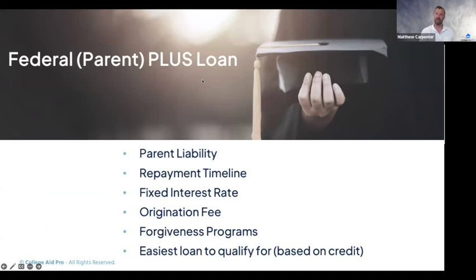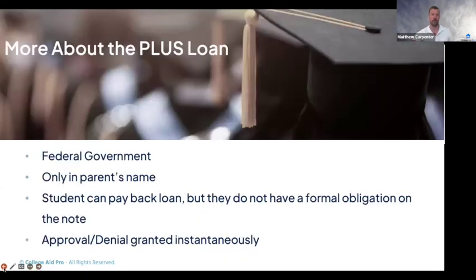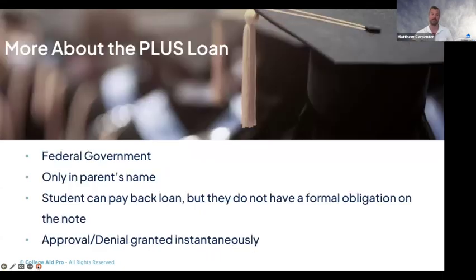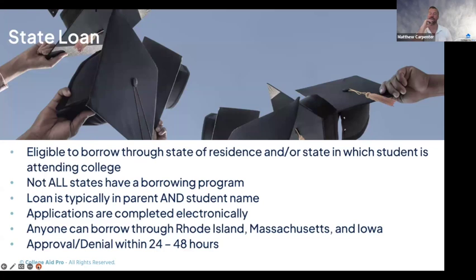The federal program for parents, the PLUS loan, okay. Again, we'll talk them through the pros and cons for the PLUS loan. It's only in the parent's name. It's the easiest loan to qualify for. So if you're a parent that doesn't have great credit, this could potentially be your only loan option. You're going to be approved or denied instantaneously. The rates stink. We're over 8%. There's a 4% origination fee. So it's an expensive loan.